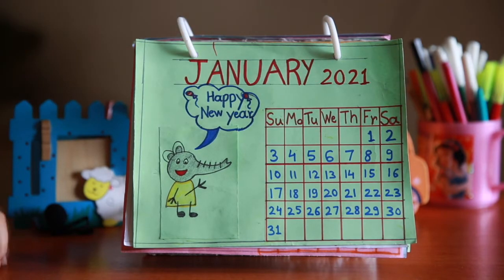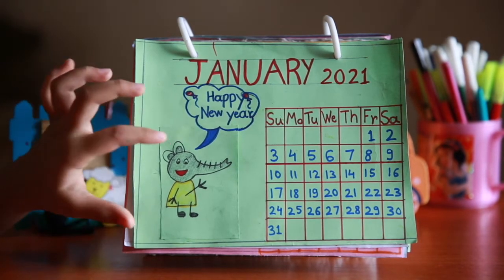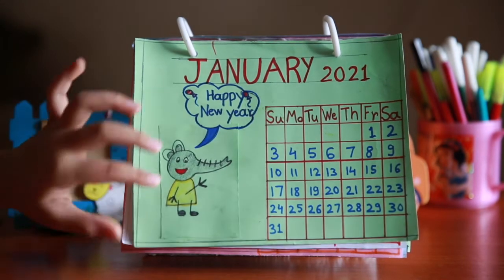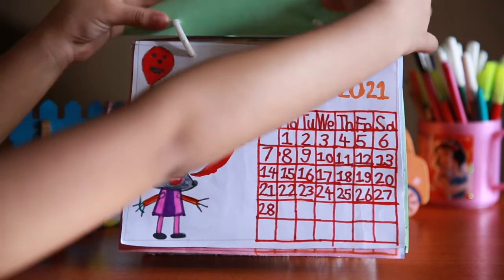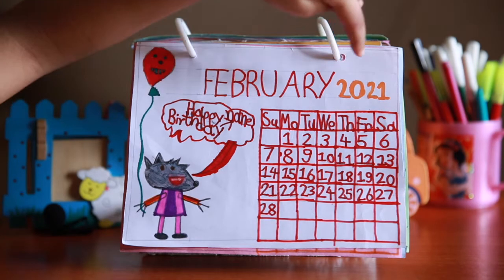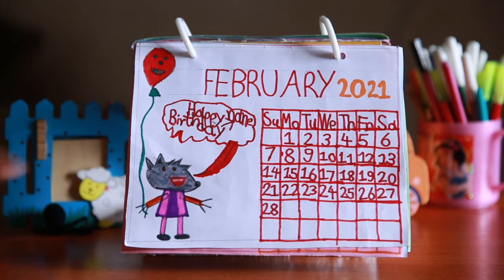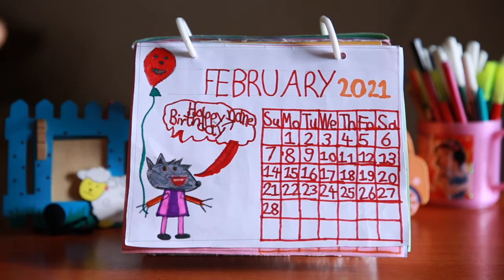In January, it is a new year, 2021. And Emily Elephant is wishing everyone Happy New Year. Let's go to February. February 2021. I have made Wendy Wolf with a balloon and I have written here Happy Birthday Daddy.